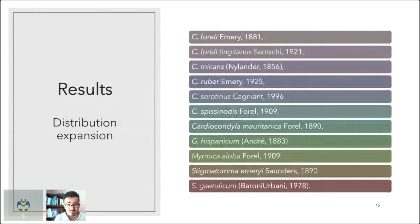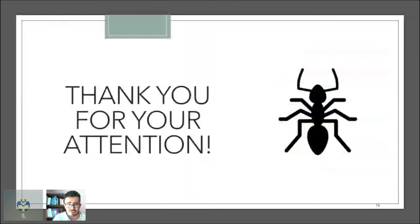So, other 11 ant species already known in the Rif in the north, but not in the reserve, are recorded there as new species for the reserve. They are Camponotus foreli, Forelius tingitanus, micans, ruber, Cardiocondyla mauritanica, Goniomma hispanicum, Myrmica aloba, Stigmatomma emeryi, and Stigmatomma ghiturikum. I think that it's all, and thank you very much for your attention.